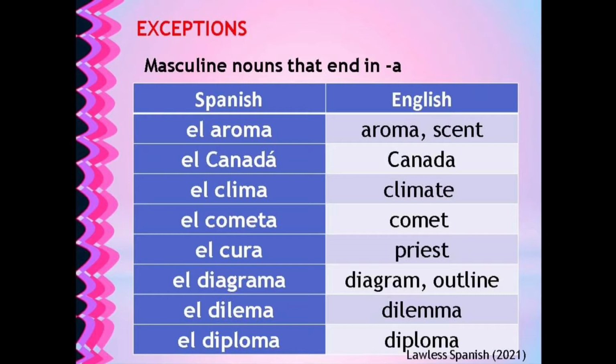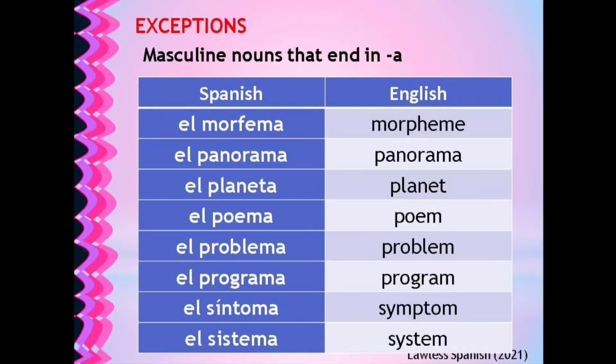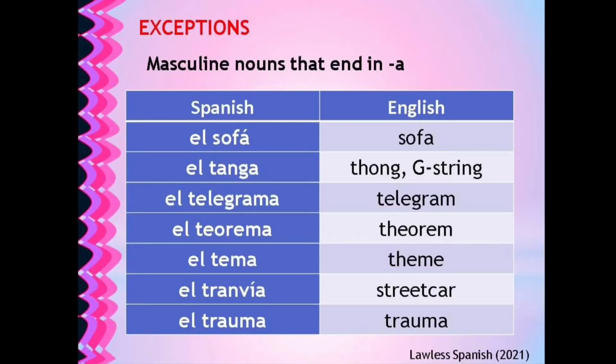The following are nouns that end in A, but they are masculine nouns. El aroma, el Canadá, el clima, el cometa, el cura, el diagrama, el dilema, el diploma, el drama, el día, el enigma, el esquema, el fantasma, el idioma, el mapa, el morfema, el panorama, el planeta, el poema, el problema, el programa, el síntoma, el sistema, el sofá, el tanga, el telegrama, el teorema, el tema, el tranvía, el trauma.